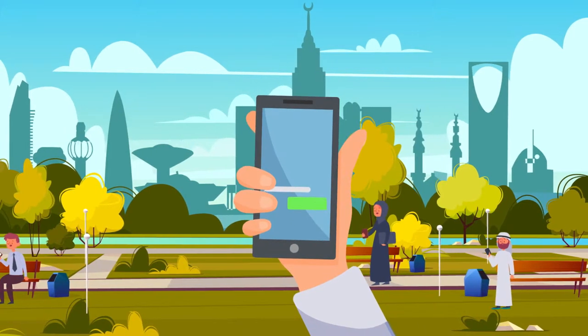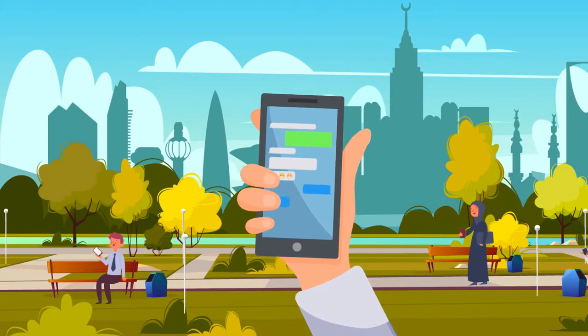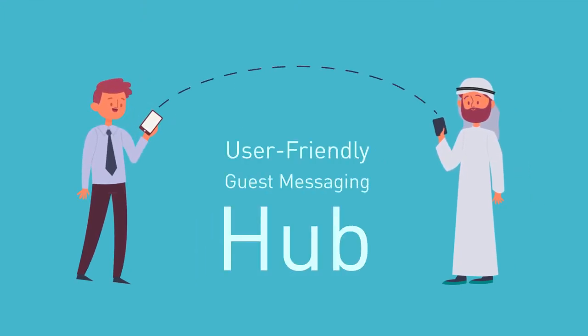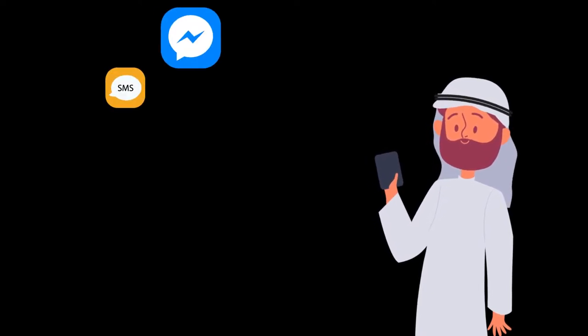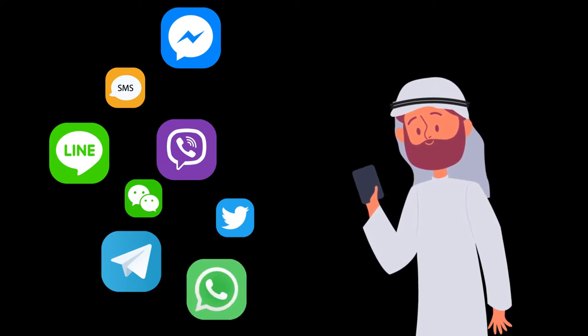We understand messaging is a daily part of life and that our guests want the convenience of being able to communicate with us quickly and efficiently. That's why we're pleased to announce the Hotel Operations Guest Messaging Hub. Our user-friendly Guest Messaging Hub is a dynamic new platform that brings many benefits to guests and management. Guests can message the hotel directly using SMS, Facebook Messenger, Line, Viber, WeChat, Twitter, Telegram, or WhatsApp.